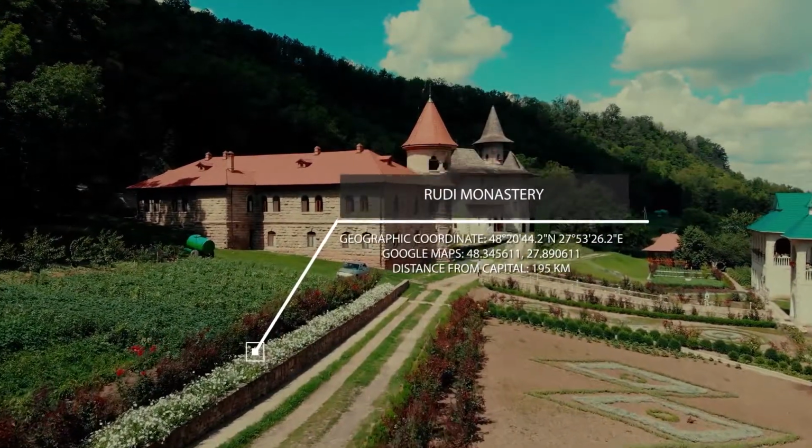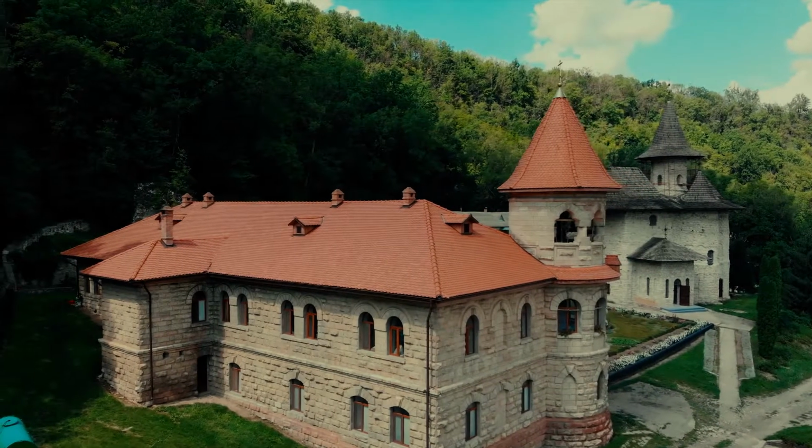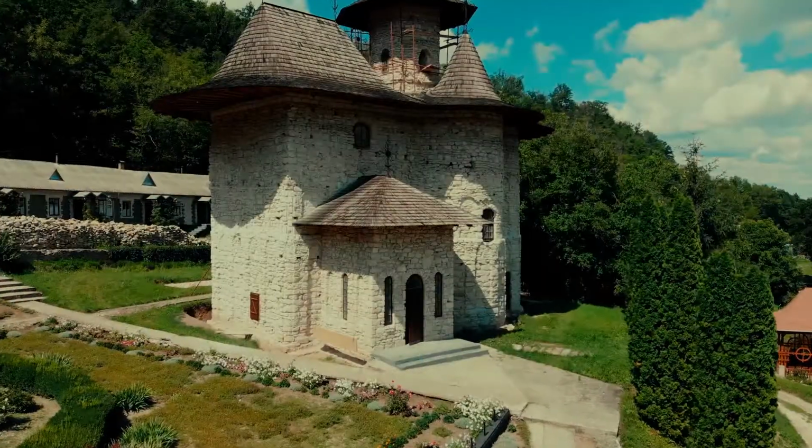The Rud Monastery is a monastery of nuns from the Republic of Moldova, located on the bank of the Nistru River, at a distance of 15 kilometers from the town of Otaci.